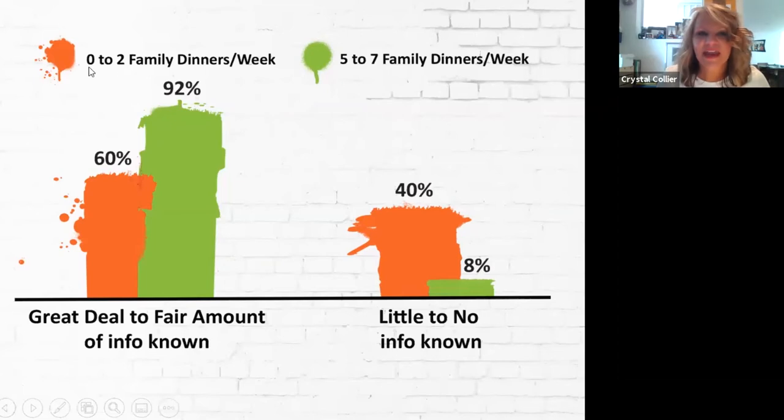In the families that ate together 0 to 2 times a week, the great deal to fair amount of information known was 60% up to 92%. They really endorsed that they know very little, actually, about their kiddos. If you look at the little to no information known, then you see the numbers decrease. Little to no information, 40% of families who met together 0 to 2 times said that they felt like they had just little to no information, as opposed to the families who met together 5 to 7 times, in the green. These families said that they felt like they had little to no information only 8% of the time.